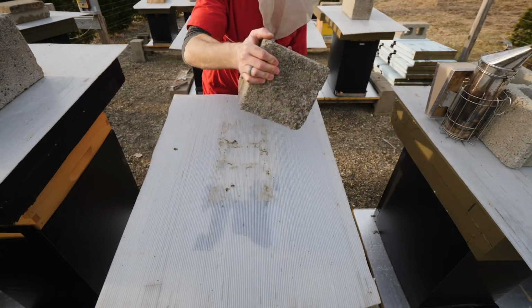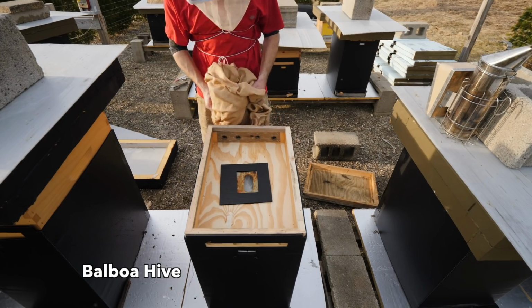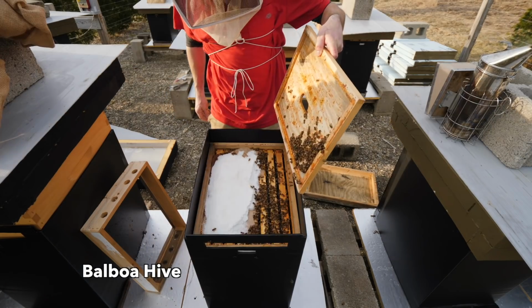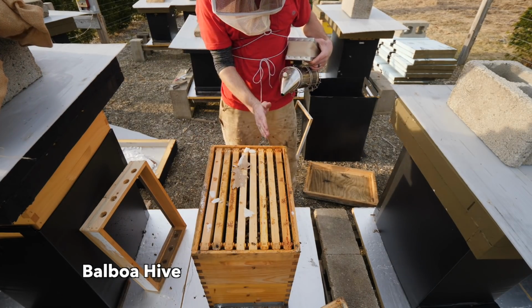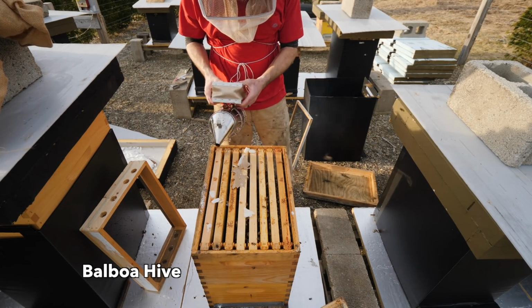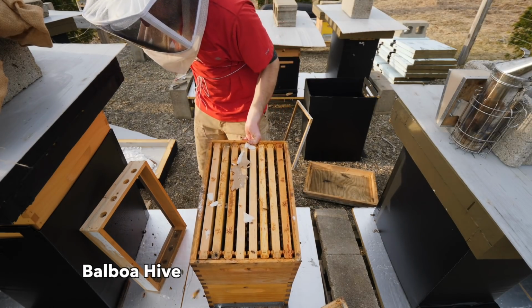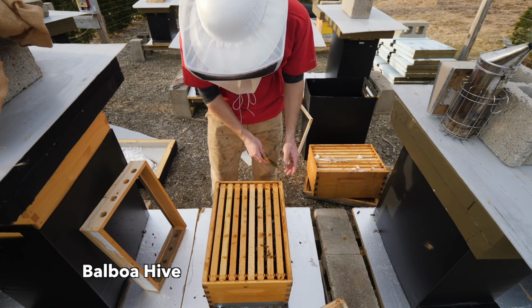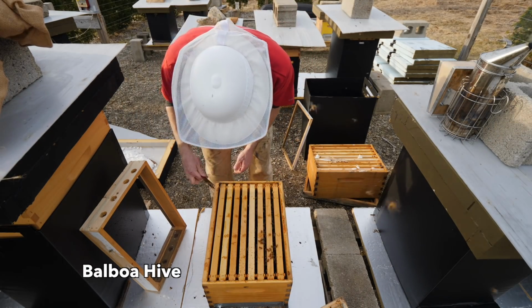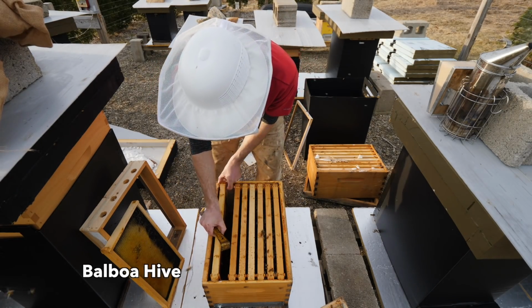Okay, Balboa. Last check, the cluster looked pretty good, but it was much smaller than it was in the fall. Not so bad. They're all over on this half of the hive. Okay, let's look below first. Very light. So yeah, it's like the hive is split in half. They're all over here, which means this is probably all stores over here. Still a good amount of honey on that.